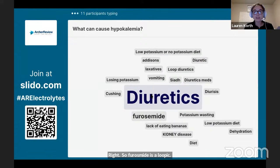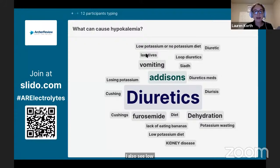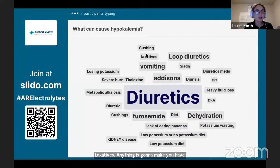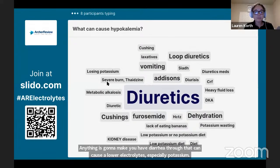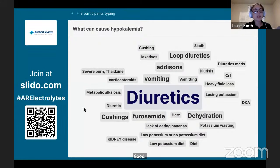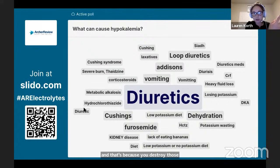I also see low potassium or no potassium in their diet. Awesome. Laxatives, anything that's going to make you have diarrhea or push things through, that can cause lower electrolytes, especially potassium. Good. Severe burns. So burns are a tricky one because burns can actually cause hyperkalemia. These ones are tricky. And that's because you destroy those cells, and all those cells have a ton of potassium in them, and that potassium has to go somewhere.